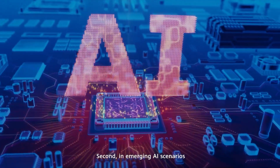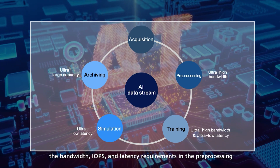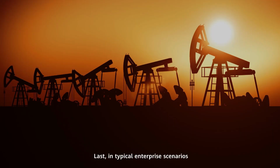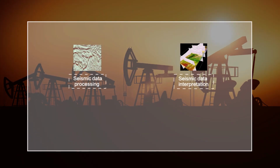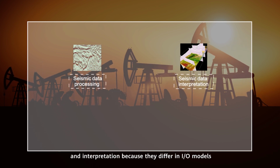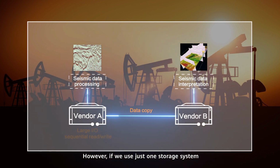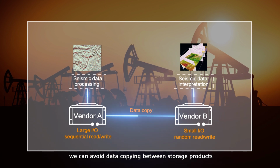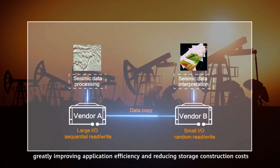Second, in emerging AI scenarios, the bandwidth, IOPS, and latency requirements in pre-processing, training, and simulation phases all vary. Last, in typical enterprise scenarios, such as the oil and gas exploration industry, different storage products are configured for seismic data processing and interpretation because they differ in I/O models. However, if we use just one storage system, we can avoid data copying between storage products, greatly improving application efficiency and reducing storage construction costs.